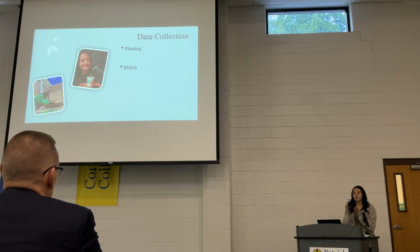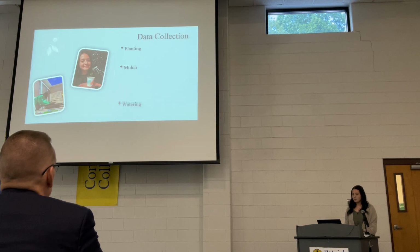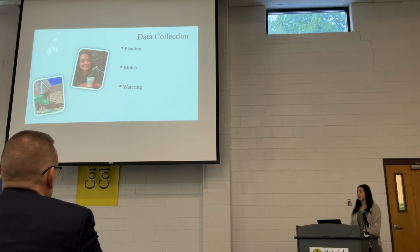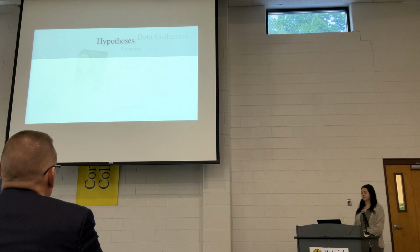For my mulch, I shaved off some of the organic coconut brick and covered the top of the soil with it. For the inorganic, I used rock, and I made sure it didn't block the plant from growing. For watering, I did not exactly measure how much water the plants got, but I gave them water every once in a while so they did not dry out, and I didn't want them to have too much water because that would have harmed them as well. Also, I measured my plants every 2 to 3 days to see how much they were growing.